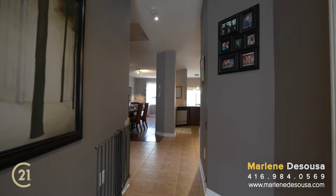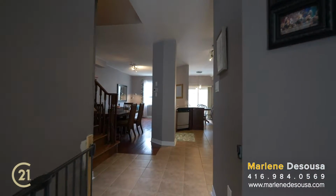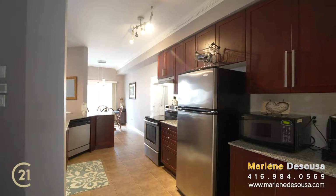Walking in through the large foyer, you will feel right at home, complete with a very convenient entrance to the garage. This is open concept living at its best.